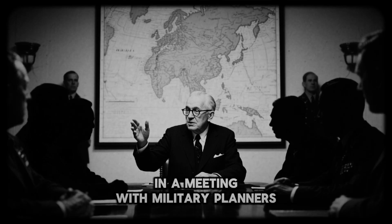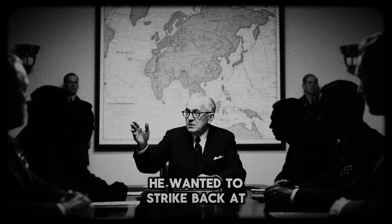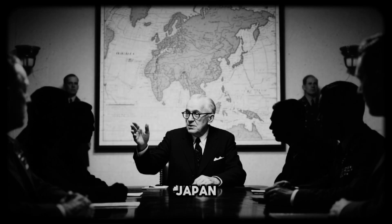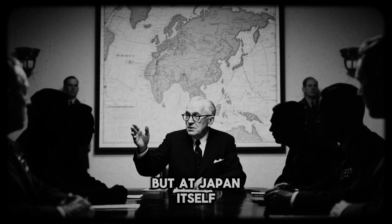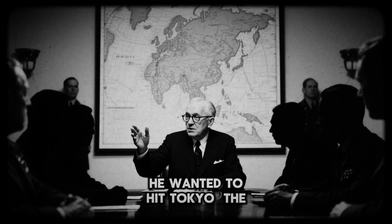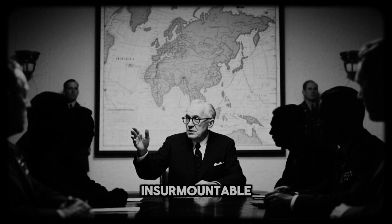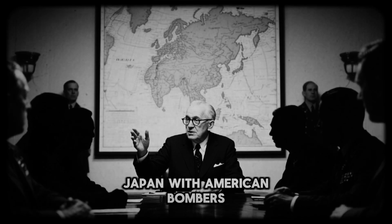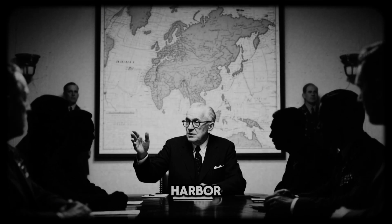In a meeting with military planners, Roosevelt made his desires clear. He wanted to strike back at Japan, not in some distant Pacific island, but at Japan itself. He wanted to hit Tokyo. The problem was simple and seemingly insurmountable. There was no way to reach Japan with American bombers. The Pacific Fleet was crippled at Pearl Harbor.